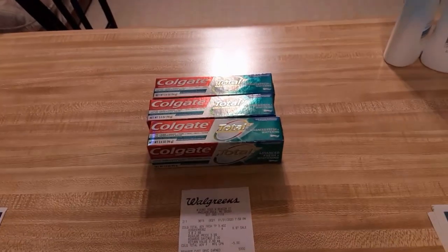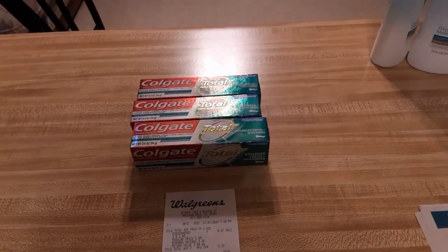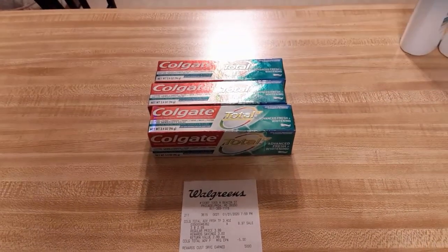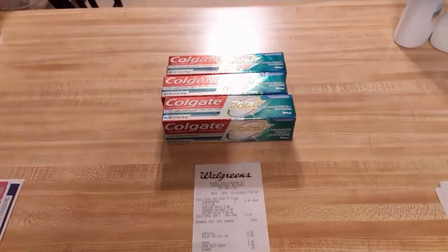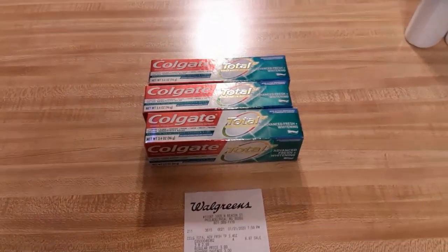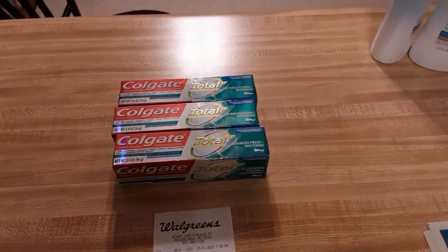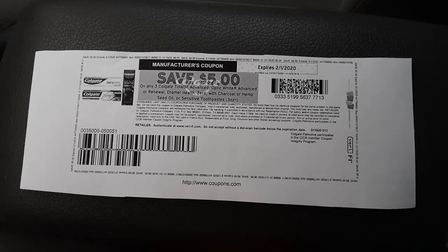Said that it doesn't work with it. It doesn't say that on the coupon. The coupon says something along the lines of Total Advanced and then names off several other things. So she didn't even ring up the stuff or scan the coupon or anything like that. She just said it wasn't going to work. I didn't know one way or the other because I hadn't used it before. So I said, okay, let me just go swap it out. And then I went and got these instead, scanned the coupon, and everything went fine.